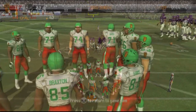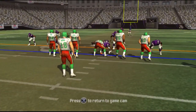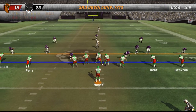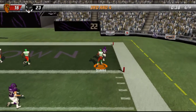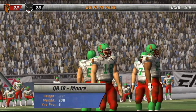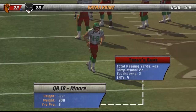Ball on their own 47. Ball on the 47-yard line. The offense has been stepping it up on third down all day. Closing in, going deep, looking for something in the end zone. What a catch. Touchdown, visiting team. The receiver ran a perfect route, and he turned around just in time to see the ball and make the catch.